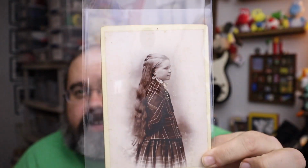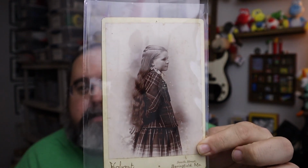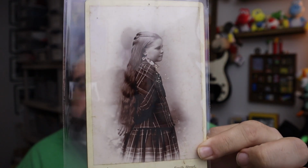As you can see, if you just watched, well, you just watched Monday, and this should look really familiar. That's because we have two of them, and I didn't know that. Two, same girl, long hair, plaid dress, Hobart, Springfield, studio. Sold again. $15 plus shipping. She's a popular girl, apparently.